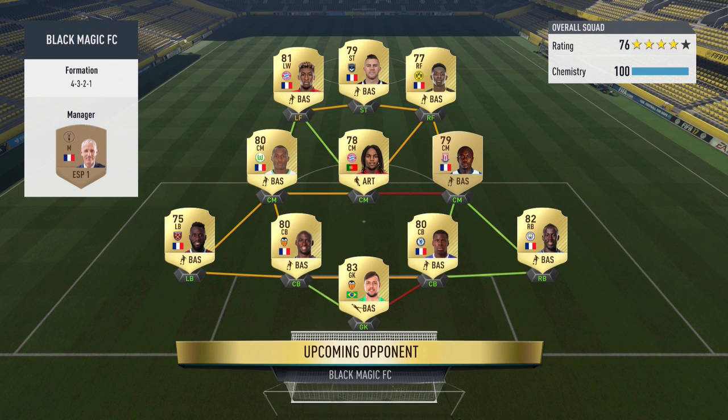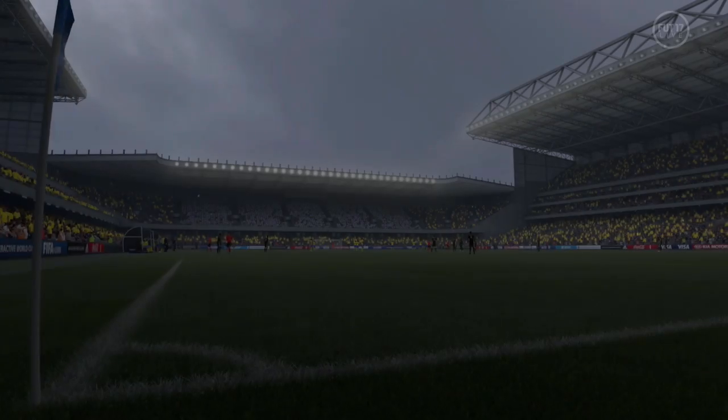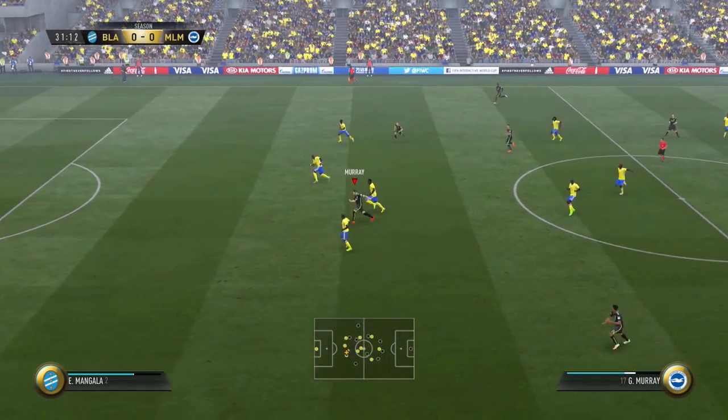Now we go into the first game of the episode, and this one is against a hybrid team on 100 chemistry, and he has some very dangerous players in there, such as Kingsley Coman, Renato Sanches, and Ousmane Dembele. And I knew Diego Alves would be a difficult goalkeeper to beat, as he's got very good reflexes and diving. Now I knew this would be a tough match, so I thought as long as I can score some goals, it doesn't really matter about the result.